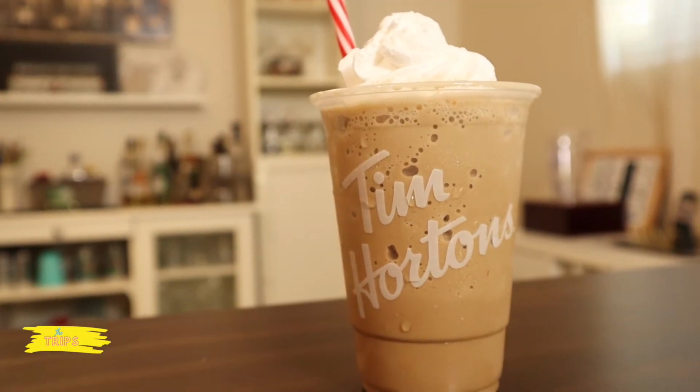And like Eric's saying, this one is more icy, so it's little ice crystals. I don't know how you explain it. Like a slushy drink almost. It's like finely chopped ice. Yeah, it's kind of like a slushy drink almost, the consistency of it. But it's good, it's really good. The taste is really good.